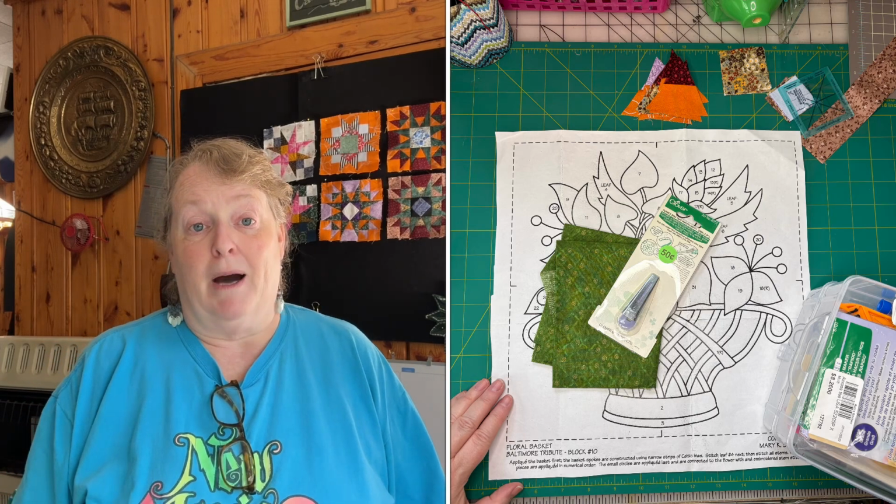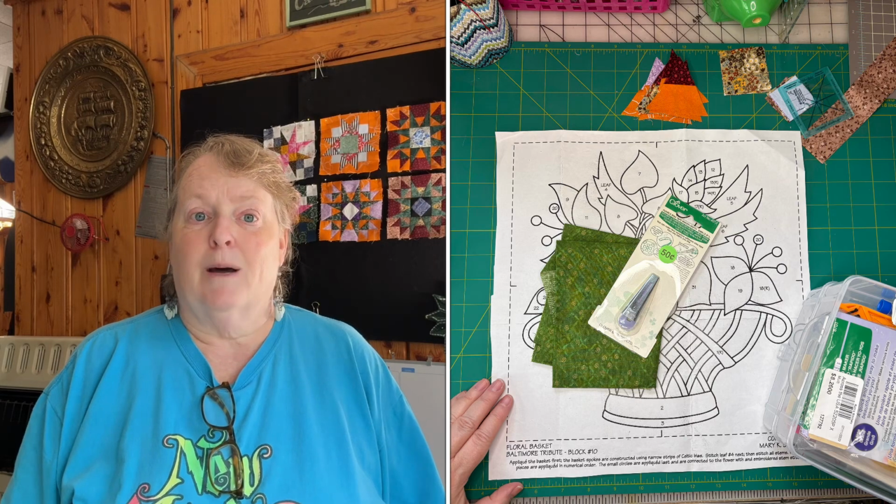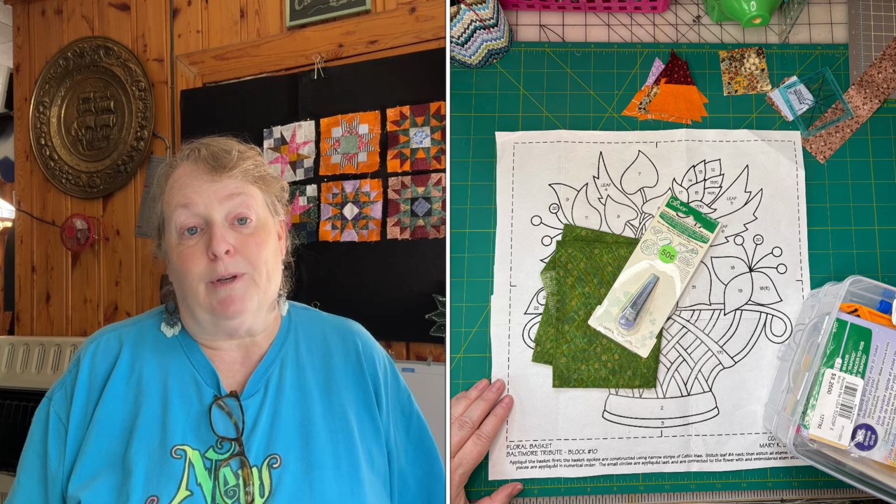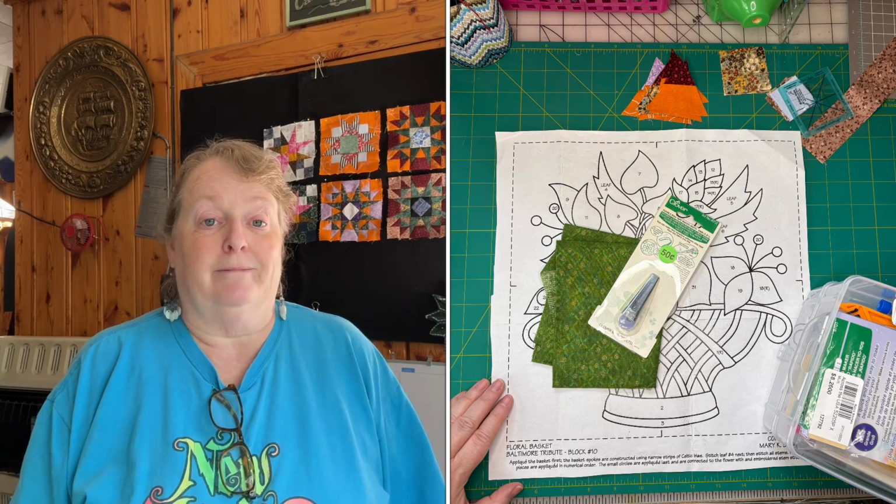I have a bias tape maker, and a couple of the stems do have some squiggle to them. I could probably get by without doing it on bias, but I'm going to give it a try since it's just a short little bit. It won't hurt anything. And if I lose my mind, well, it'll be all right too.